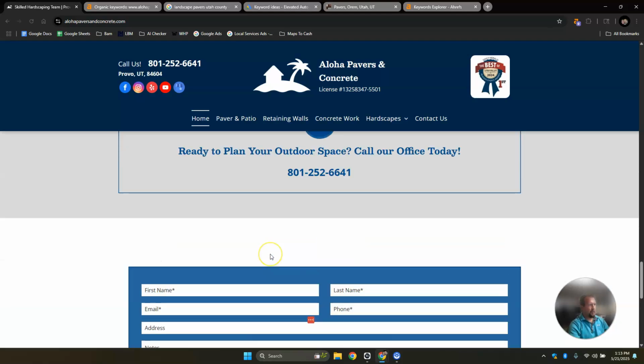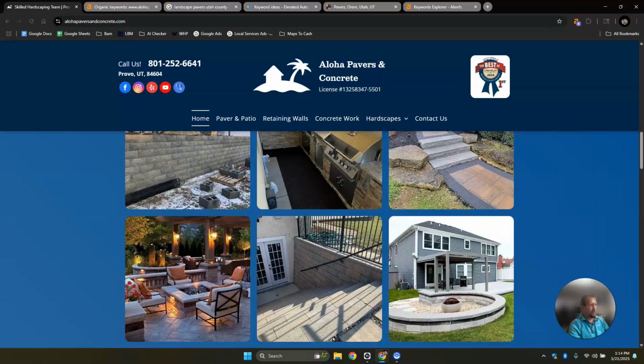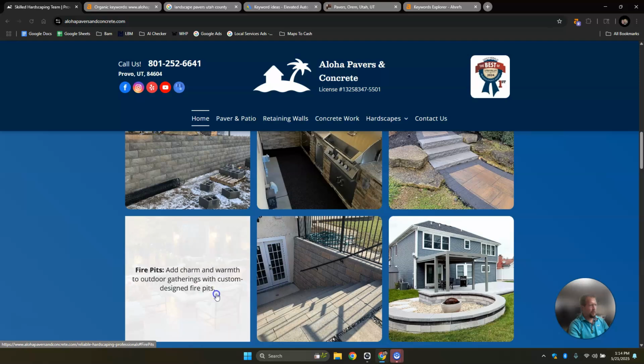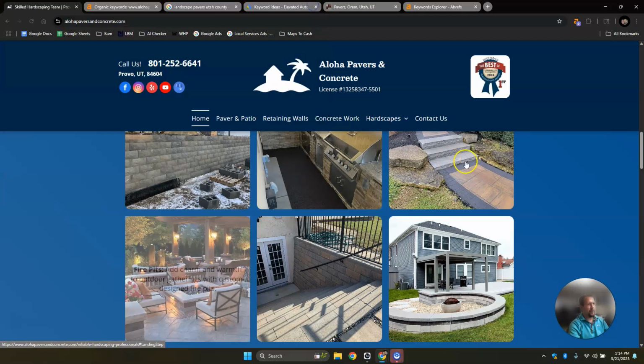Throughout that content, you want to be found for buyer intent keywords. And to me, that usually means a location and a service. So like if you're looking for pavers, Pavers Provo or Utah County Pavers, things like that. The other thing you can do is with all your images, and I think this is something that's a link, reliable hardscaping professionals. That could be counted as a buyer intent keyword because it's embedded behind a photo for you.